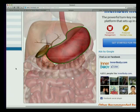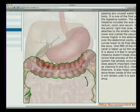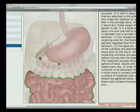So you can see the stomach and you can see how much of that area it takes up, but it's all mainly on the left side. And if you see that little green thing, that little organ just at the end of the stomach, that's the gallbladder. And that comes from under the liver, and that's what squirts that bile out into the intestine. So if you look below that now and look in the center, you could see the small intestine.